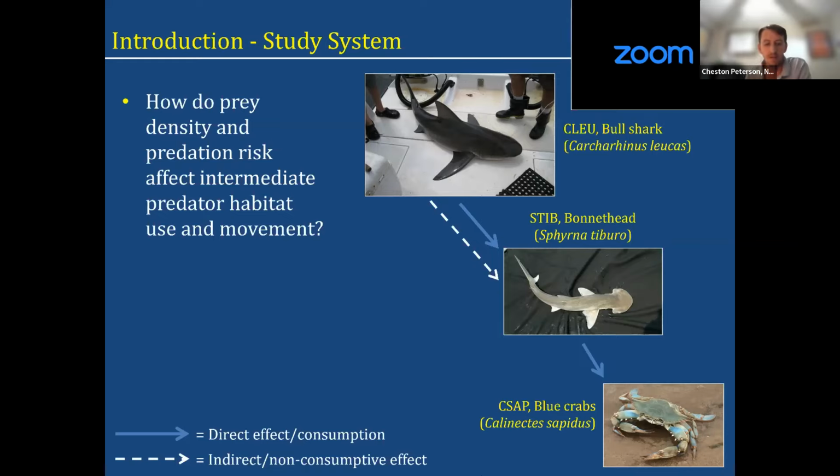I'm interested in indirect effects, or what we call non-consumptive effects. This is when the presence, or the threat of a presence, of a predator may affect the behavior of our focal species. This is exactly what I was introducing and what Lance and I talked about. We're more interested in how bull sharks indirectly affect bonnetheads, which can in turn indirectly affect the blue crabs, and we call that a cascading effect.